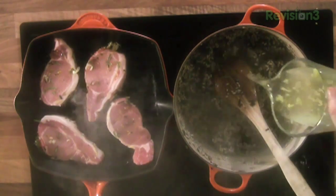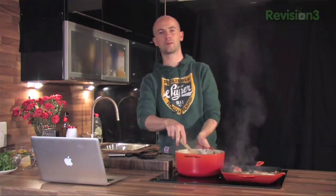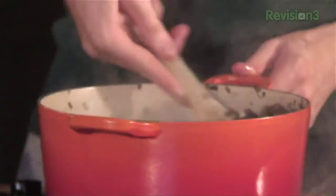So that's just the crucial stage that I want to show you. It's kind of drying out a bit now, so in with more stock and just repeat that process. Takes about 15, 16, 17 minutes. And the way to tell if it's cooked, obviously, is to just taste it, if the rice is getting soft.